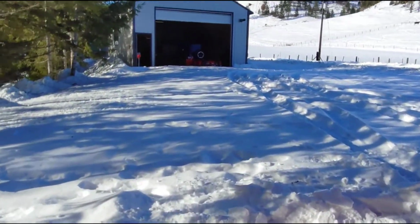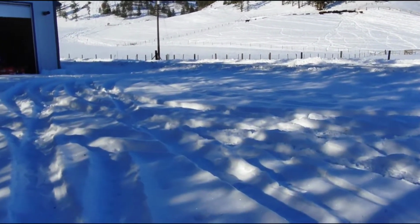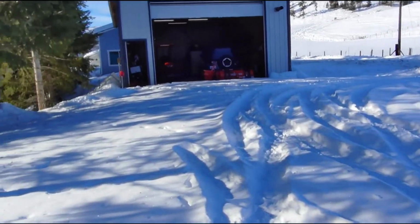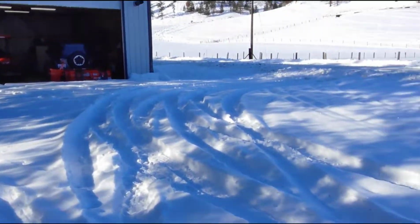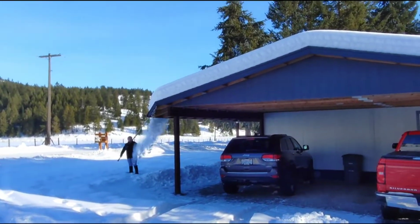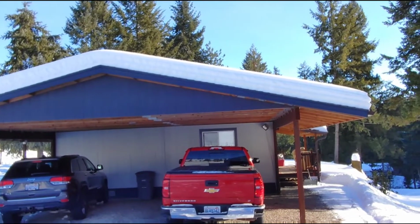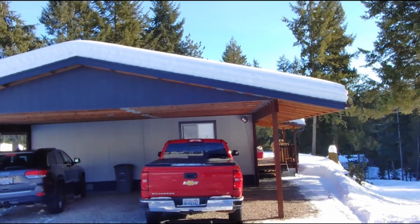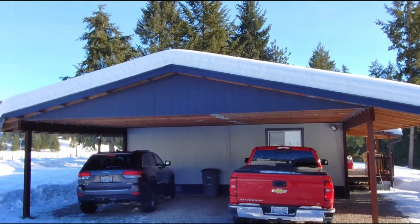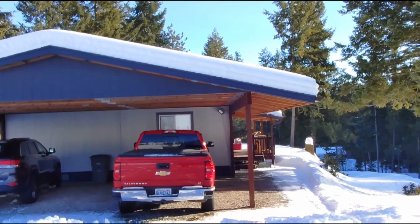I'm gonna get the Kubota out here today and try and get this mess cleaned up. Sorry about the shadows here, it's really sunny today and it's nice, but makes for terrible footage. I've got my niece over here trying to help me clean the roof off a little bit. That's another project we're going to try and get to today. I don't think we'll get it all, but we'll try and get some of this snow off this roof, because it's getting really heavy once it rained and froze on it.